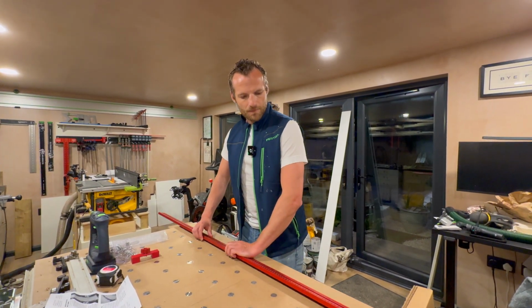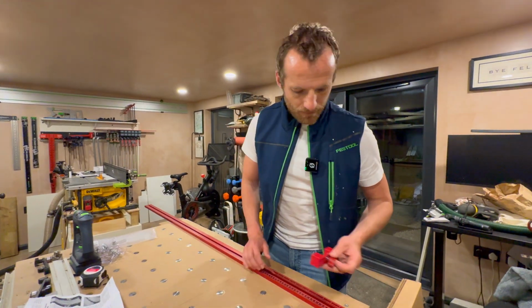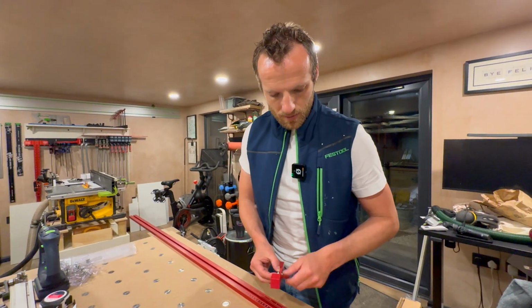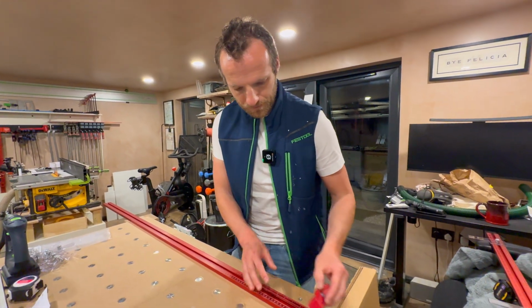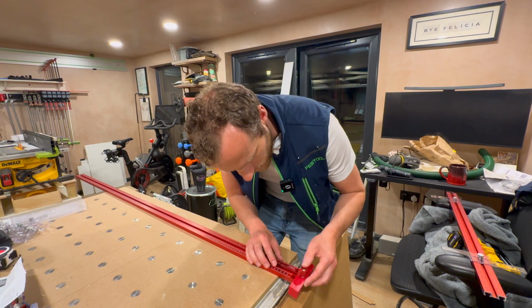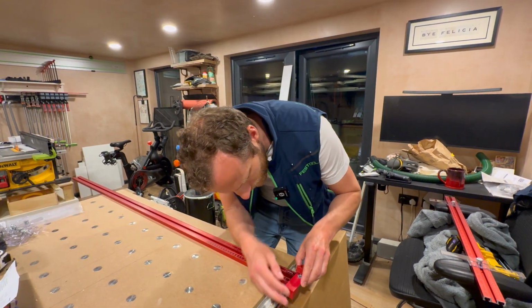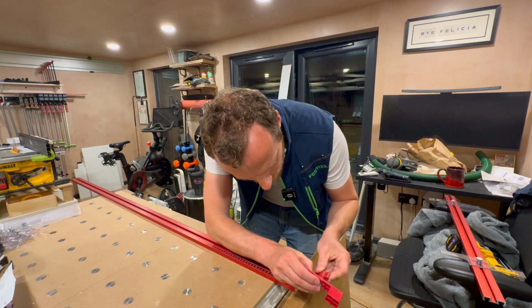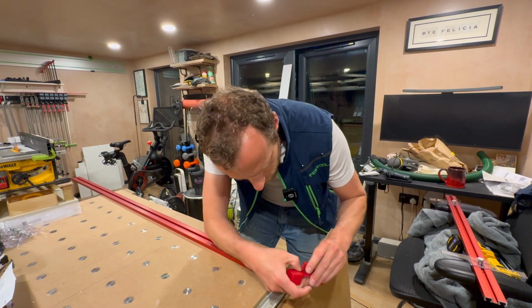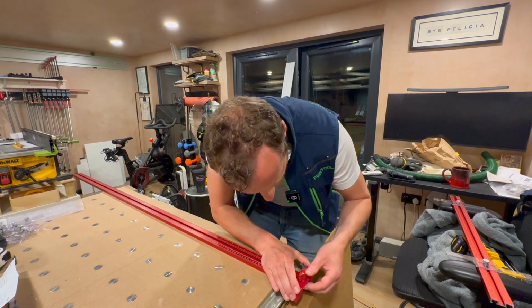So, give you a quick demo. So we've got the end. Let's put that in first. So the end, there's a bit of gap here, so that basically you can put this in. Okay, mate. So this, you can actually get the thing in.